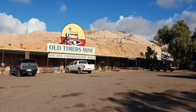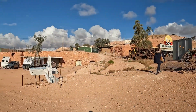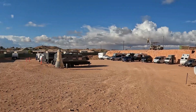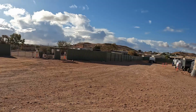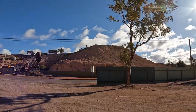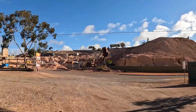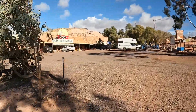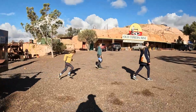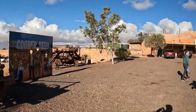We got there and our first night stay was at a free camp at the Old Timers Mine, and it was great. You probably could have fit 20, 25 vans in there. It's like a dugout flat area, because there's lots of places that are dug out in Coober Pedy, lots of digging and dirt. Next to the Old Timers Mine, which is next to the campsite, there's a toilet you can use for free, dug into the hill, an underground toilet. Our first underground toilet experience, which was cool.